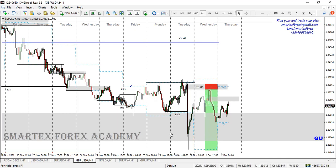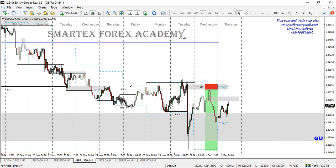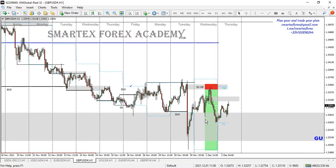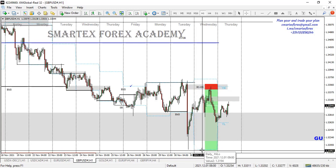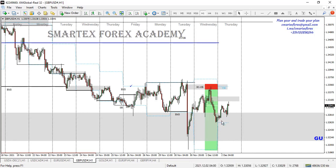Yesterday I posted a live trade on the cable. It gave out just a few pips, around 82 pips, but it was okay. I wanted to swing it up to this low here, but I will show you the result later. For now, let's look at what we have here.